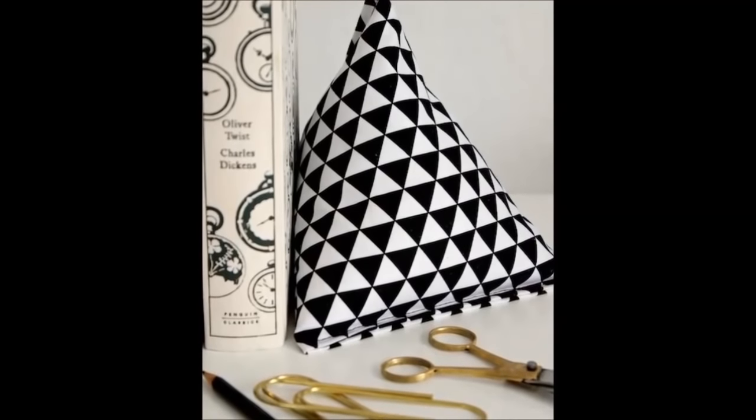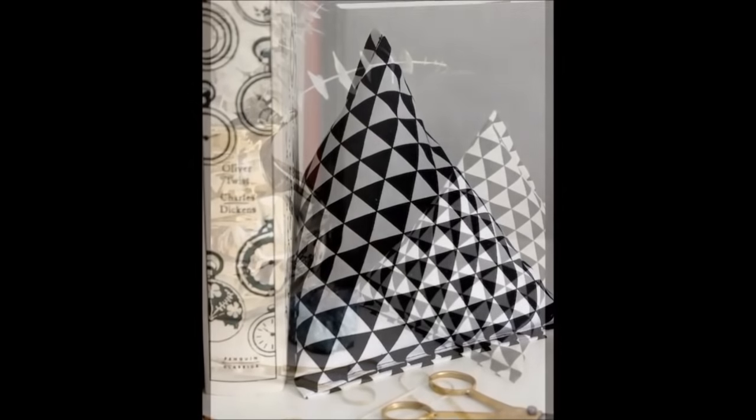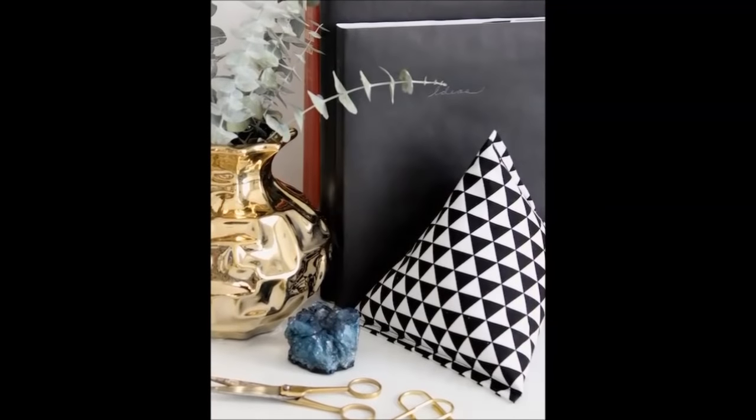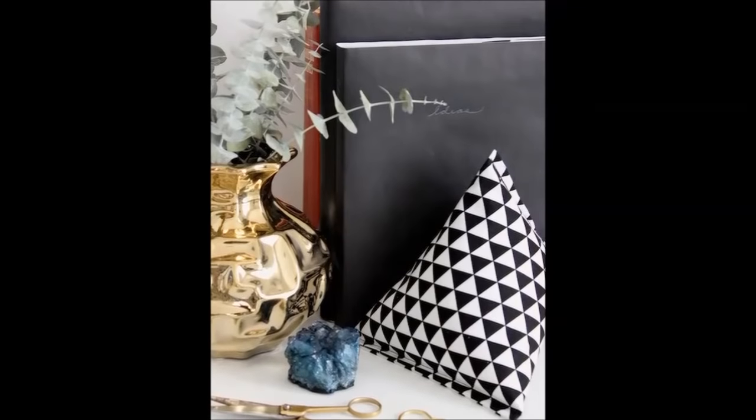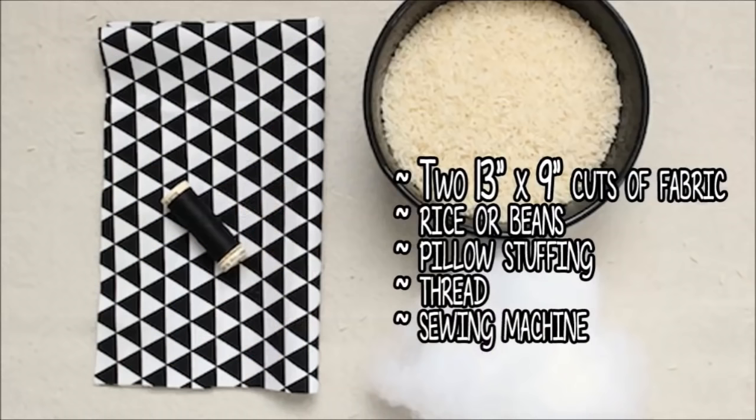16. Make some DIY rice and beans filled bookends from fabric scraps. Eucalyptus leaves are also a great plant addition that adds green but doesn't require work. Plus, it smells great. Here's what you will need.